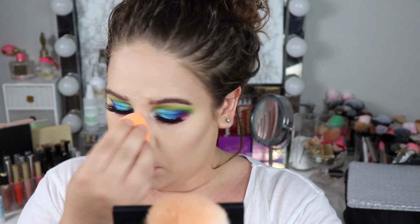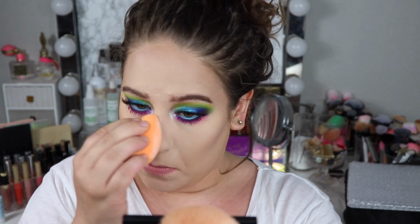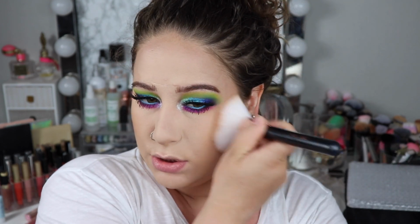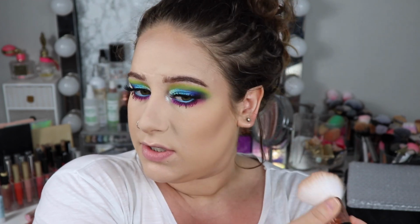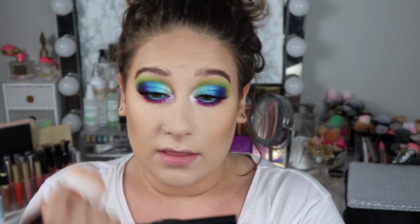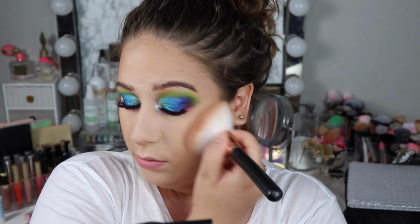I'm gonna take some of the excess powder off my Real Techniques brush and just apply this. Or the sponge, I mean. I do like the bronzer. It applies very warm, but I do think that it's cute. I wouldn't say that it's my favorite bronzer because I do actually prefer a cool tone bronzer. I'm not too much into the warm bronzers, but I would say that this is a pretty neat one. It is applying like a satin shade. I think that this is warm, but it's not orange, and I think that it applies super beautiful actually.